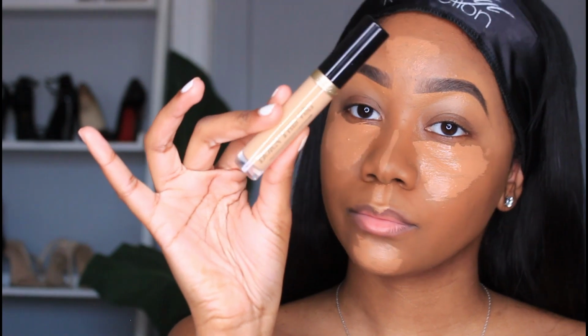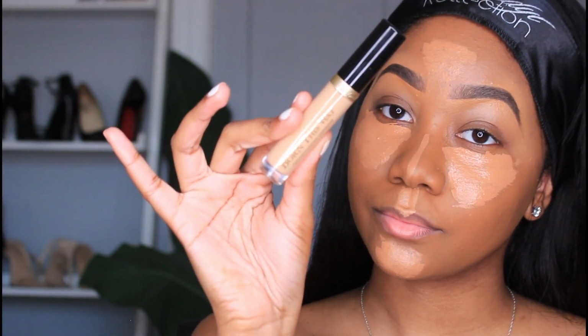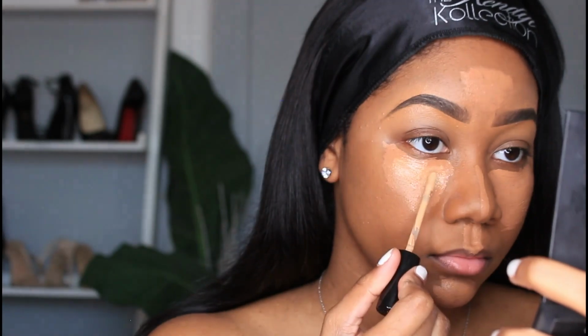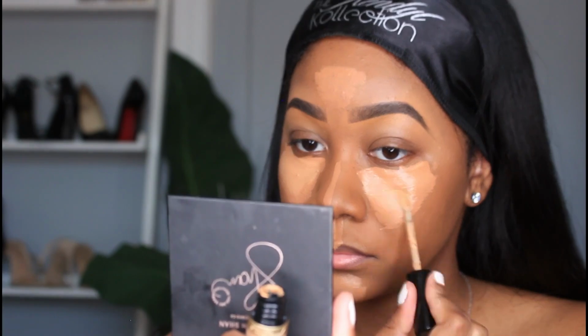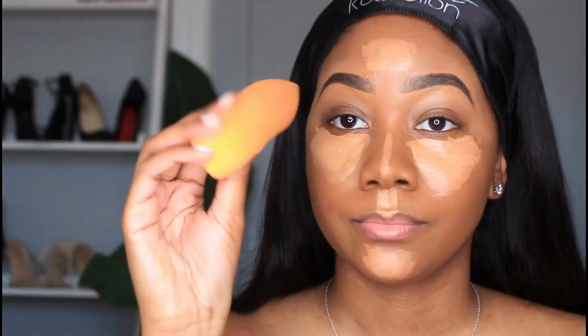This is the Born This Way concealer. It is in the shade medium, which is a bit too light for my skin tone. I bought it because it'll brighten the toffee just a little bit when mixed together. Next up, I'm just gonna blend everything out. I'm using my Real Techniques sponge.